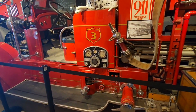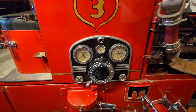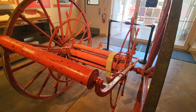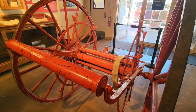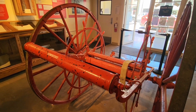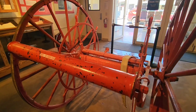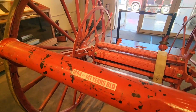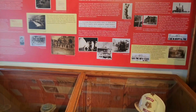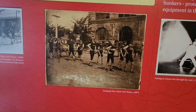Yeah, I've walked by here before, but this is the first time I've seen it open. I was all happy. $1,100, about $38,000 in today's cash. Yeah, I was going to say that was a chunk of cash back then. Very much needed. It was pulled by men. That's the men pulling that thing. Oh, it took a bunch of guys? Man.